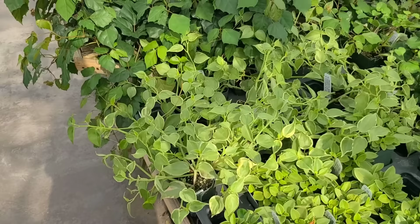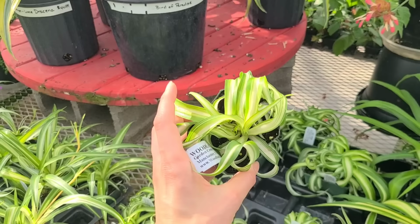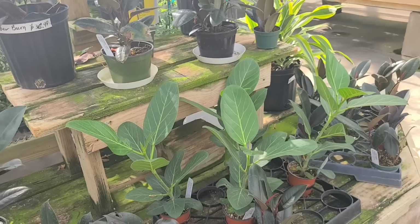Bunch of ivy that I don't care about. Some cute syngoniums. The little bonnies are cute for $4. Little baby bonnie. If I was gonna get a spider plant, it would be that one. Maybe if it was variegated or something, because I needed to be fancy. So I turned into one of those people.